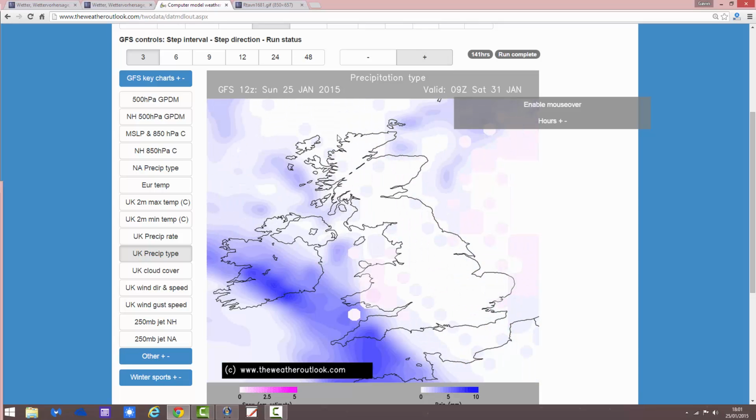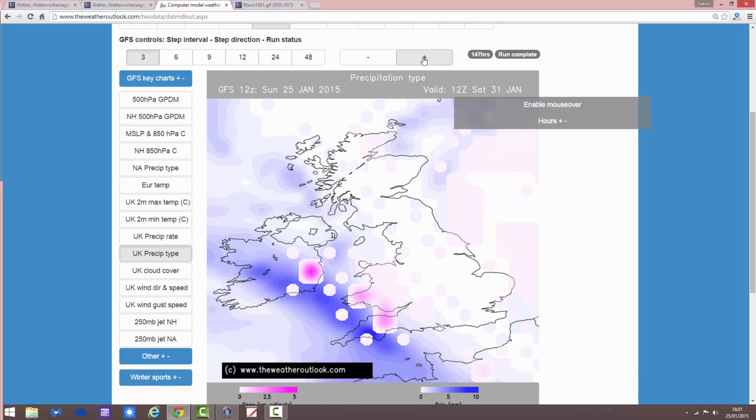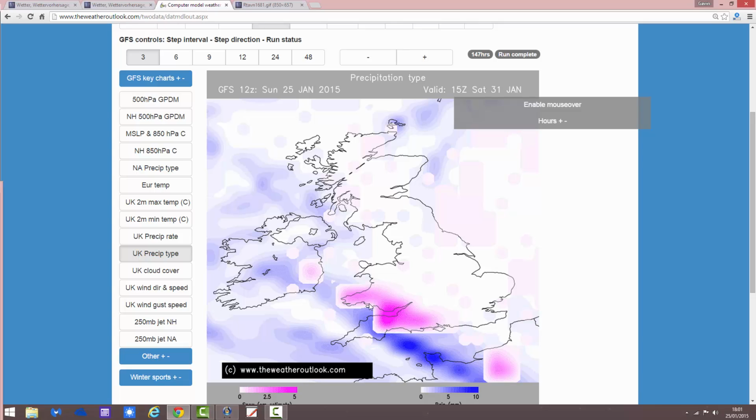And then into Saturday, this is that little feature I showed you coming in on Saturday, bringing heavy rain through Ireland and southwestern England. As that hits the cold air, that could turn to snow down across South Wales and southwestern parts of England. But the position on that one is going to be changing a lot. Some of the runs of GFS want to develop that into a really big area of low pressure on Saturday and produce a lot of heavy rain, no doubt some snowy places as well. But this particular run just has it grazing through the very far southwest, so we need to keep an eye on that one.